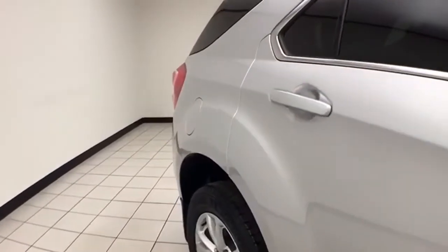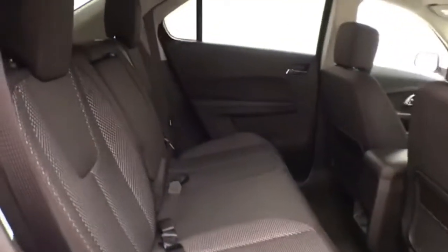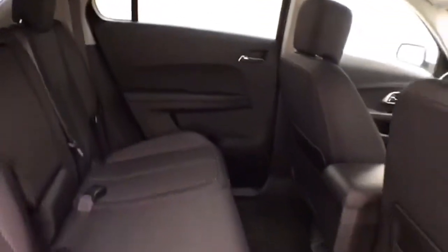You do receive the balance of the factory 5 year, 60,000 mile powertrain warranty. Seats 5 with a cloth interior. Lots of legroom for the rear passengers. Split seat back folds down to accommodate longer cargo items.